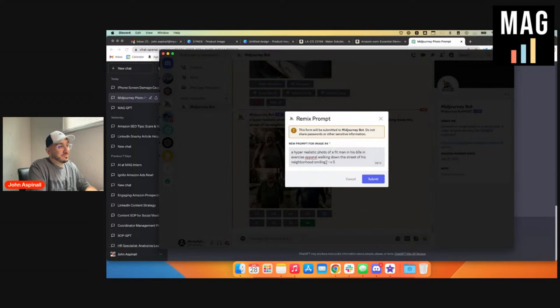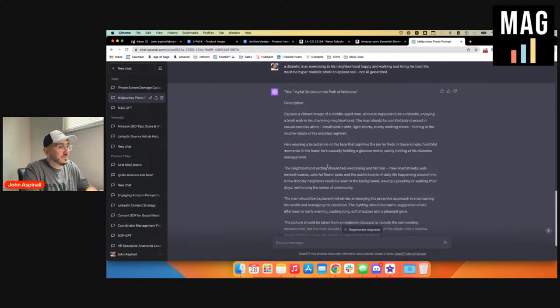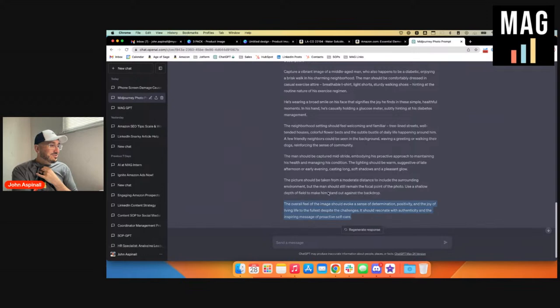Let's go back to see what they captured. Capture a vibrant image of a middle-aged man enjoying a brisk walk. He should be comfortably dressed, wearing a broad smile, holding a glucose meter, subtly hinting at his diabetes management. The neighborhood setting should be a warm welcome. Okay, so let's use this one. This looks to be good. And this, guys, is a great way to get prompts. The AI is helping the AI.